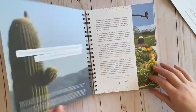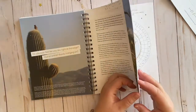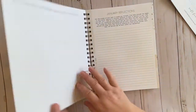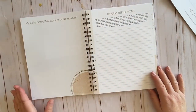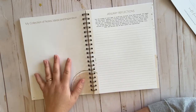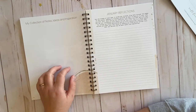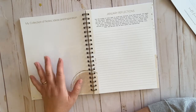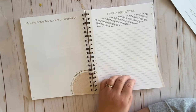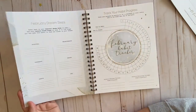And then I'll just do another real quick flip through. You can definitely see that there's an aesthetic to this journal. So when you come to the end of the month, you have a page here, which is blank. You can either use it for a vision board again, or you can journal about how everything went in that month. You do have a reflections page here, and then you go into your next month.